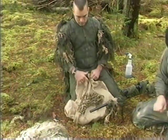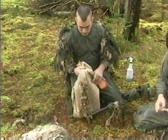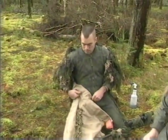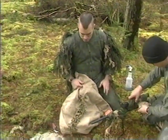So now you can see we repeat this process almost like we're doing a ghillie suit. But we tie several strips of this along the bag, so as we're moving and dragging it, we don't just have a plain burlap bag, just something to break up the tan or khaki color of this in itself.